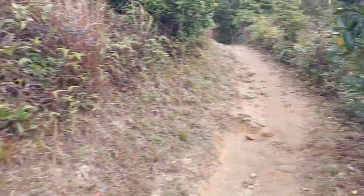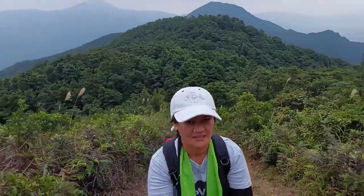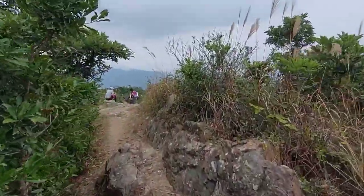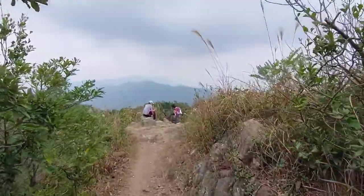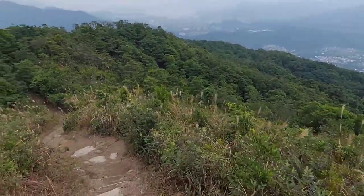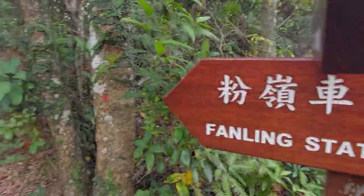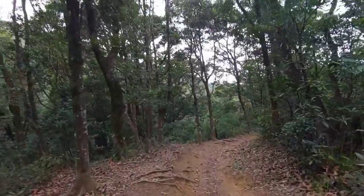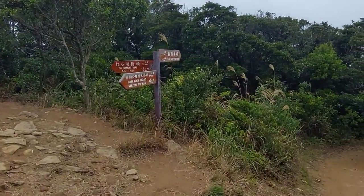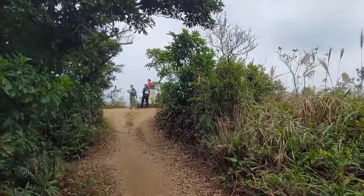So, still walking. Naabutan ko ang mga ito. Fanling station, 2 hours. Going to Fanling station this way. Marker ng Pak Tai 2 yan.